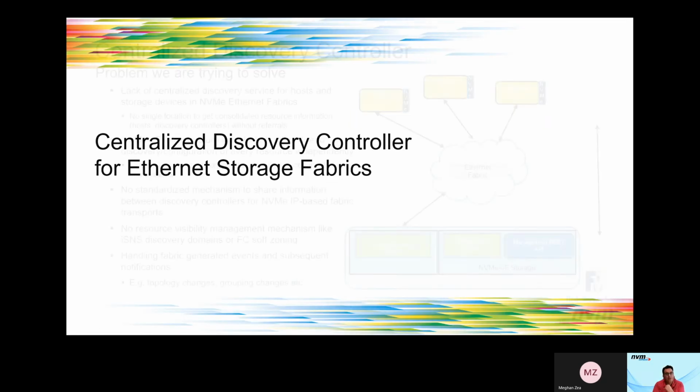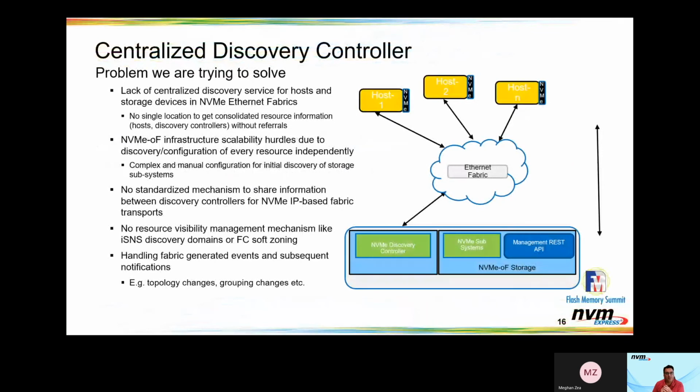Let me move along to this whole concept of the centralized discovery controller that we're working on in the NVMe group. I just wanted to put together one slide on what is the problem we're trying to solve. What we discovered in the NVMe group is that there was a lack of a centralized discovery service for servers, hosts, and storage devices to have a single location to get all the consolidated information.